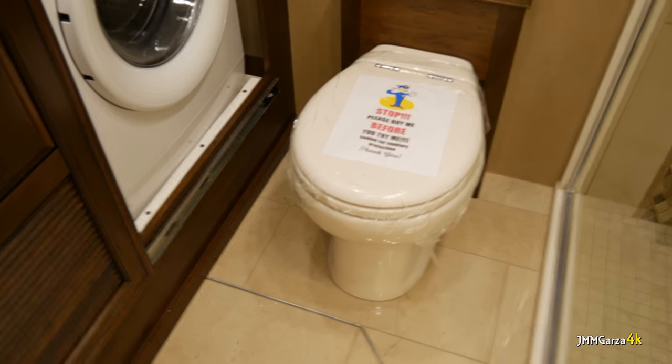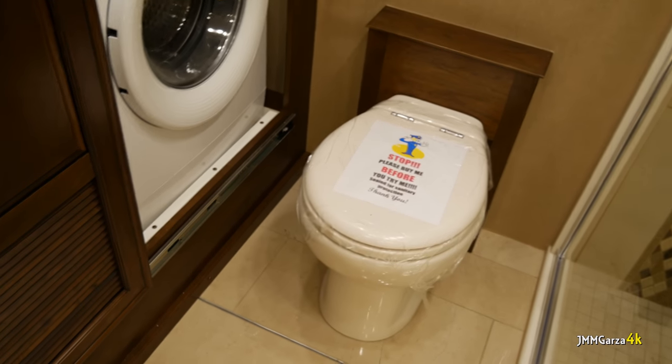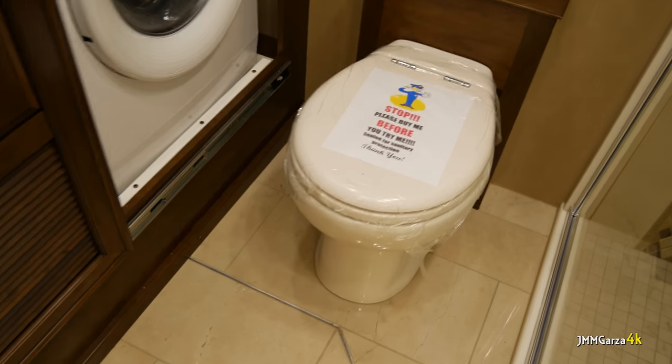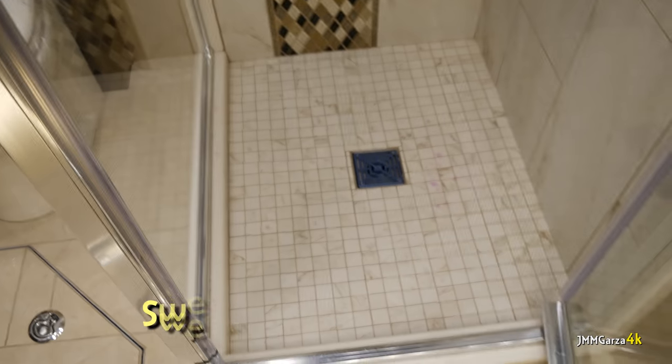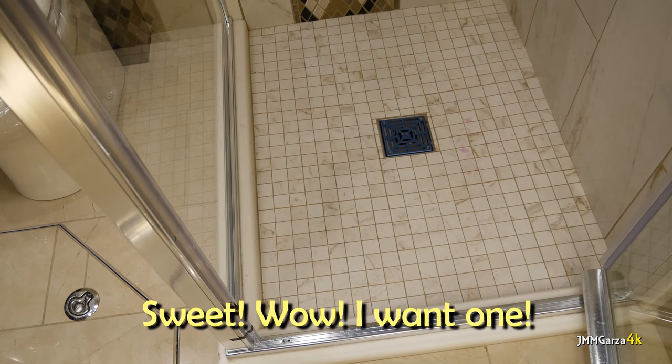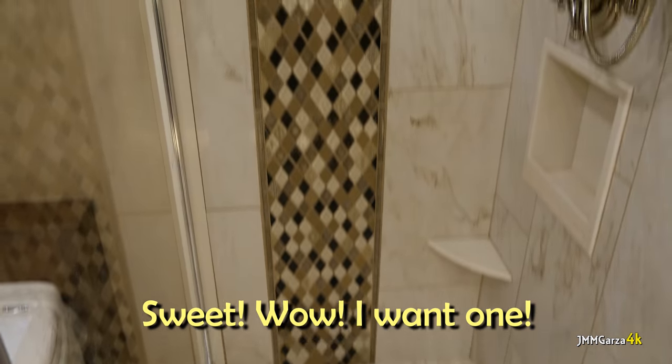Porcelain toilet. Definitely no plastic toilet at this price point. You can't complain about that. And you got the nice little, I don't know how you do that. Maybe it's motorized, I don't know. So, there's a shower. Let me open the shower. Sweet. No fiberglass here. This is all tile. Wow. When you got $500,000 to spend, you get something nice. Seriously nice. I like that pattern.